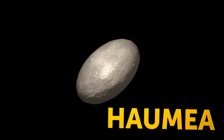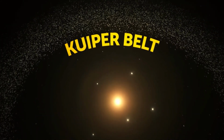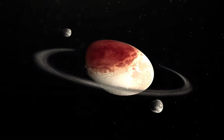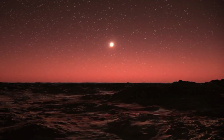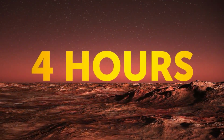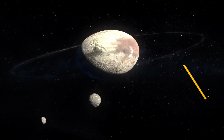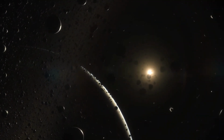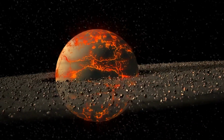Haumea is a dwarf planet orbiting in the Kuiper Belt, a donut-shaped ring of objects around the Sun that extends just beyond the orbit of Neptune. The mini-planet has a bizarre elongated shape and 2 moons. The day on this planet lasts just 4 hours, which makes it the fastest spinning large object in the solar system. But the most mysterious thing about Haumea is that the planet has a thin 40-mile wide ring circling it. What is it? Where did it come from? No one knows. Could be the result of a collision that happened in the distant past.